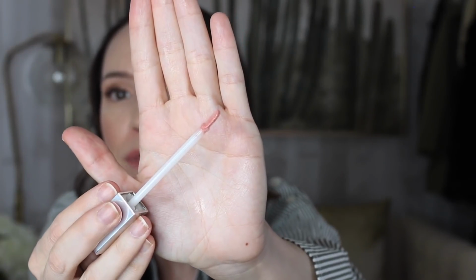And the applicator is kind of cool. It's a doe foot, but very slim and very bendy. I like that. I don't like when a doe foot is too stiff. I like that this kind of moves as I'm putting it on. Very minty, almost kind of has a plumping effect. Feels like it would have a plumping effect.